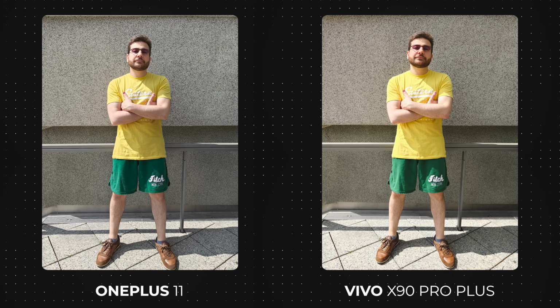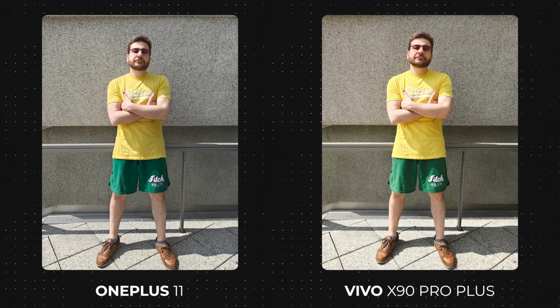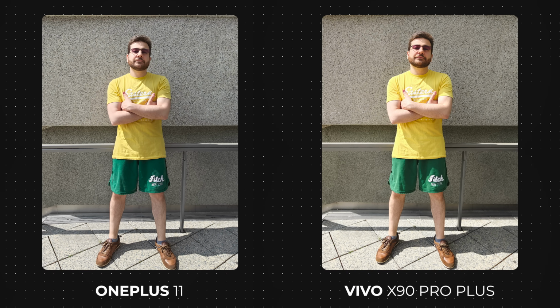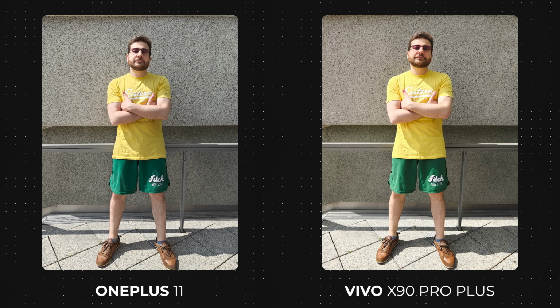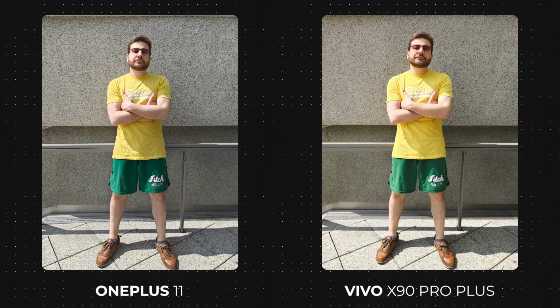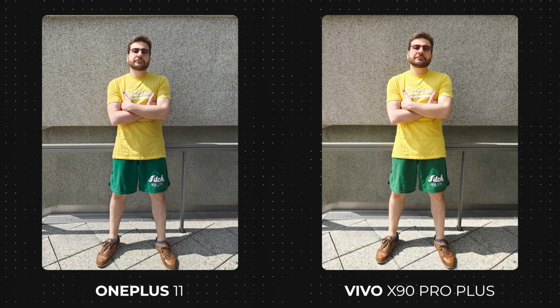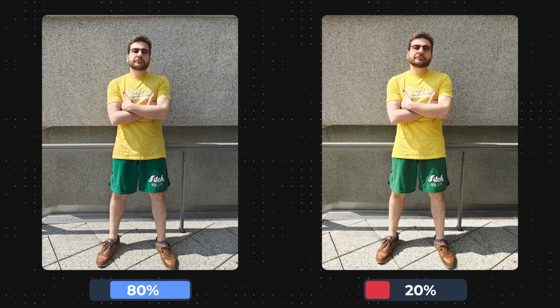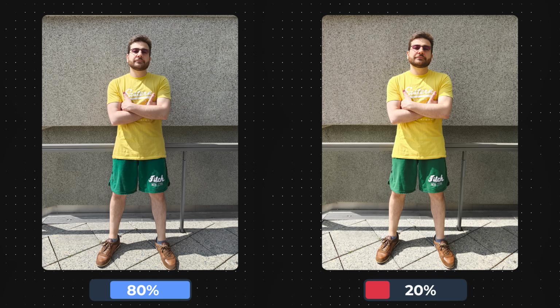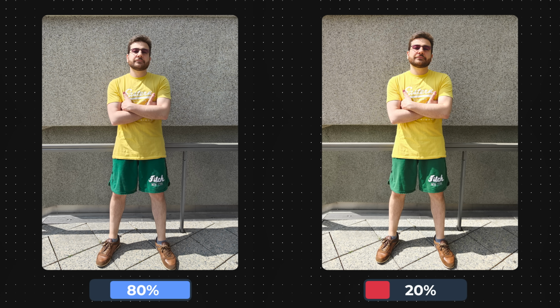The next one is probably the most surprising one in this competition, not because of the result, but because the phone that wins this one is probably a phone that many people didn't expect to come this far. The photo on the right is quite saturated, which becomes obvious when you look at my t-shirt, and that is the reason the photo on the left, taken by the OnePlus 11, will be the winner with 80%, as well as the second phone to move on to the finals alongside the Honor Magic 5 Pro.